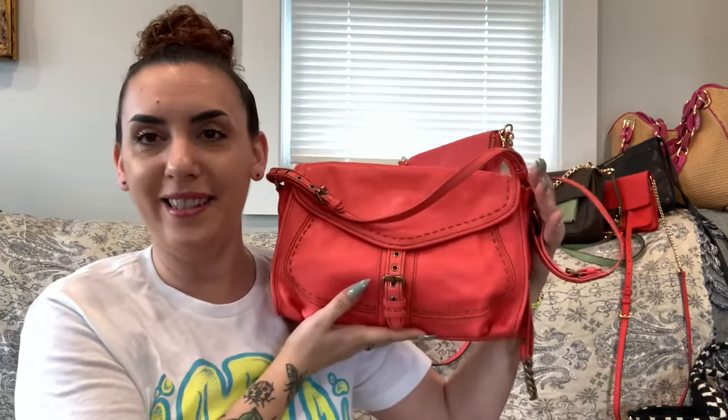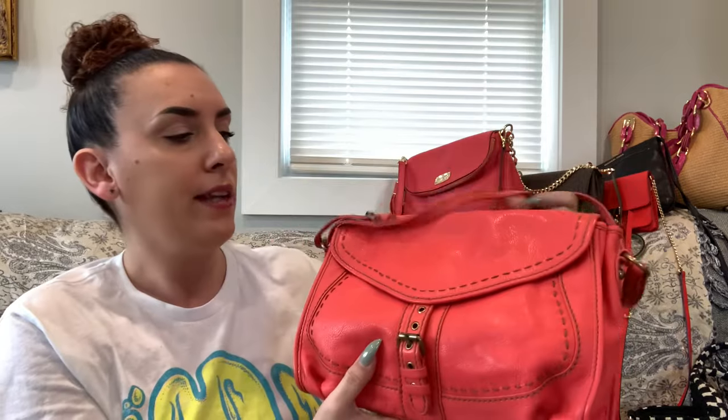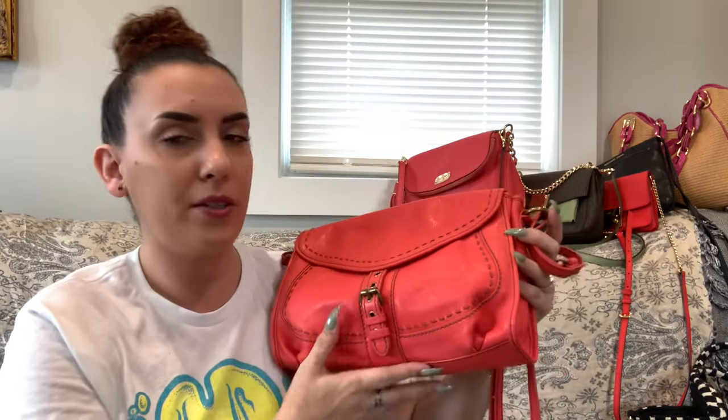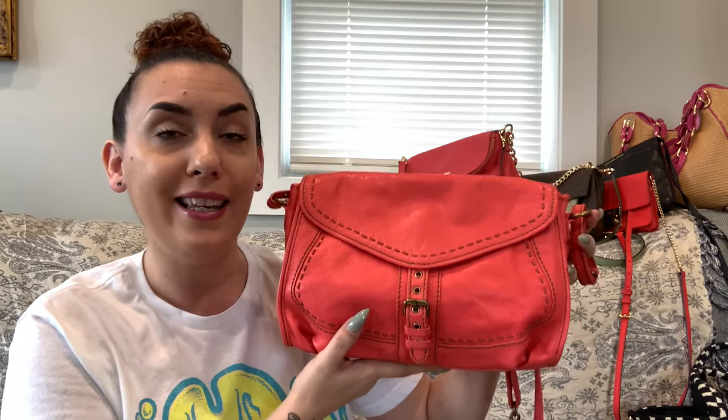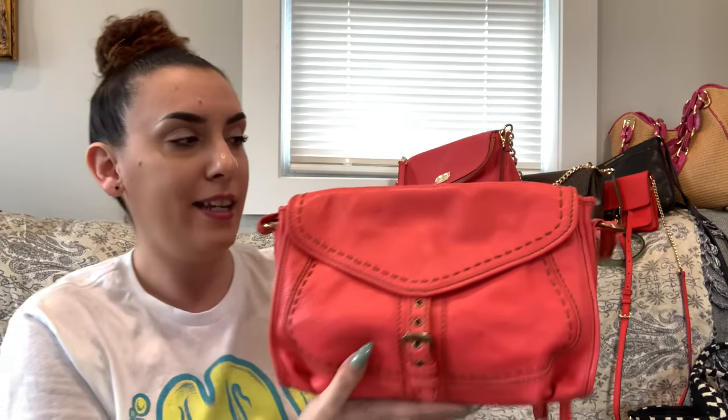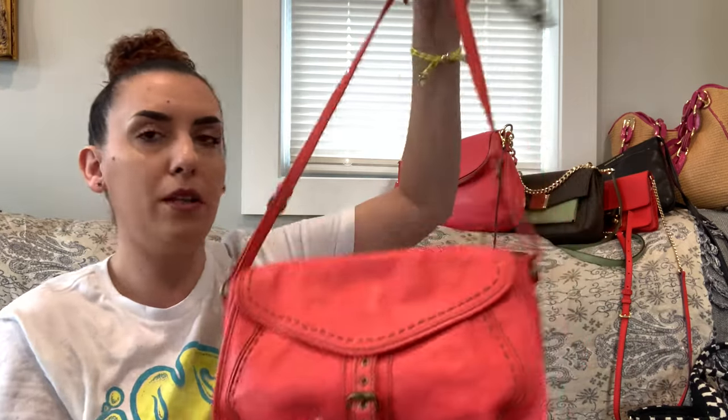All right, next up we have, if you want to really stand out for the spring and summer, not only do I have that one and that one, but I have this one. This is an Isabella Fiore. This is like a neon coral. It's coming off a little bit dark on camera. It is like a coral pink, and it is bright. It is super bright. It is Isabella Fiore.